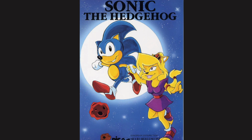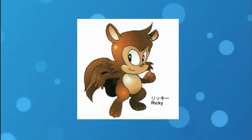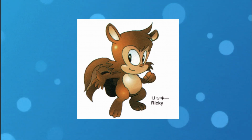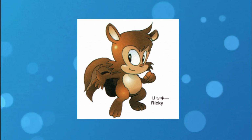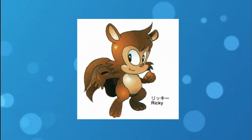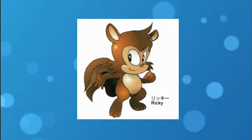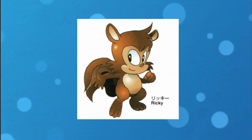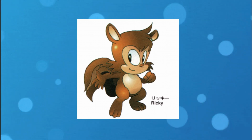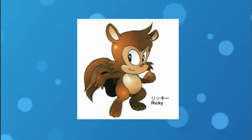The current design. So this character named Ricky is the inspiration to Sally Acorn's design. And so this character is similar to Sally Acorn. They got the same species, they got the same long tail. It's a similar design, but Sally Acorn is much more detailed, and she looks like a regular Sonic character. This is where they got the inspiration from to create Sally.